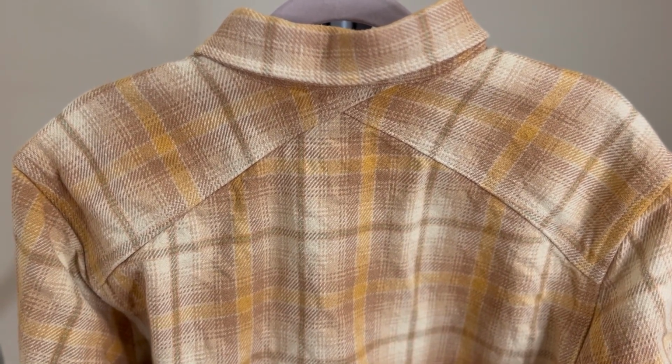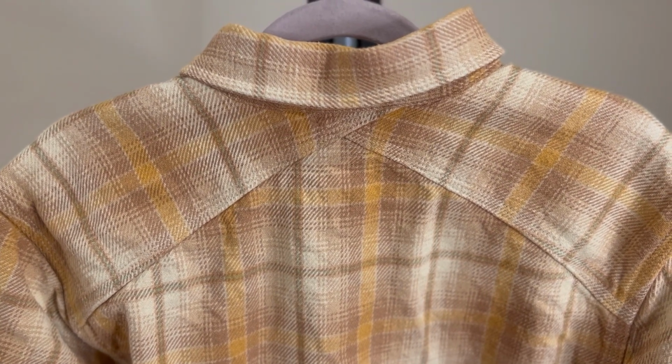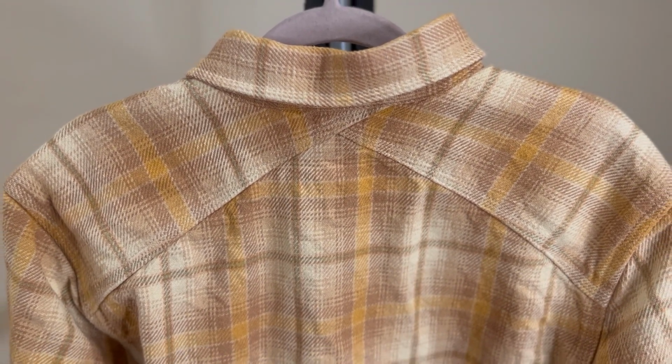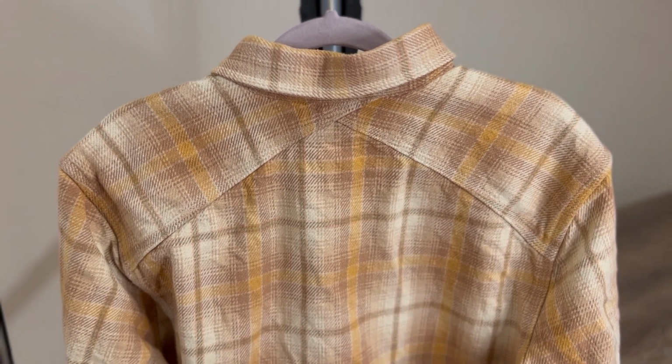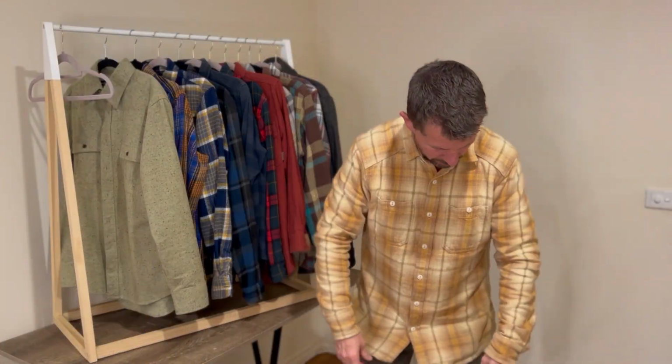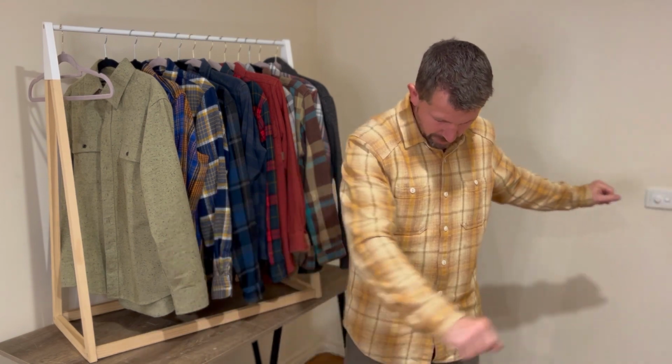It is almost on the shirt jacket side of weights. I would say it's probably not quite a shacket weight of shirt, but it's almost there. But I've used this on quite cold days. I don't tend to wear it on warmer days because it is quite heavyweight. But on those colder days, it's absolutely perfect. It's very comfortable. It's very free moving.